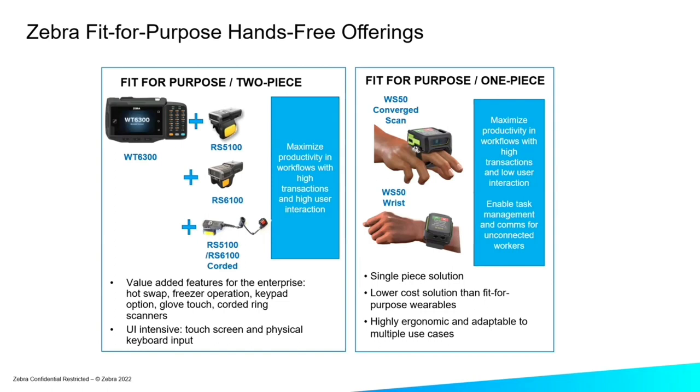This is a large screen mobile computer on the wrist where you can do your data entry, and see your pick orders. And when you need scanning, you can pair a ring scanner, whether that be a Bluetooth ring scanner or a corded ring scanner. This solution is what we see in use cases where you need the maximum productivity.